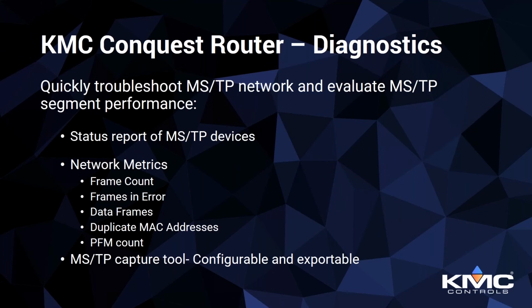So with diagnostics, I would say diagnostics is the biggest thing with the router. You're able to really quickly troubleshoot things. You can get a status report on your MSTP network. You can look at network metrics. You can get frames count, frames in error, data frames, duplicate MAC addresses, PFM count. The MSTP capture tool is also configurable. So really it has just a plethora of network metrics that it can give you.